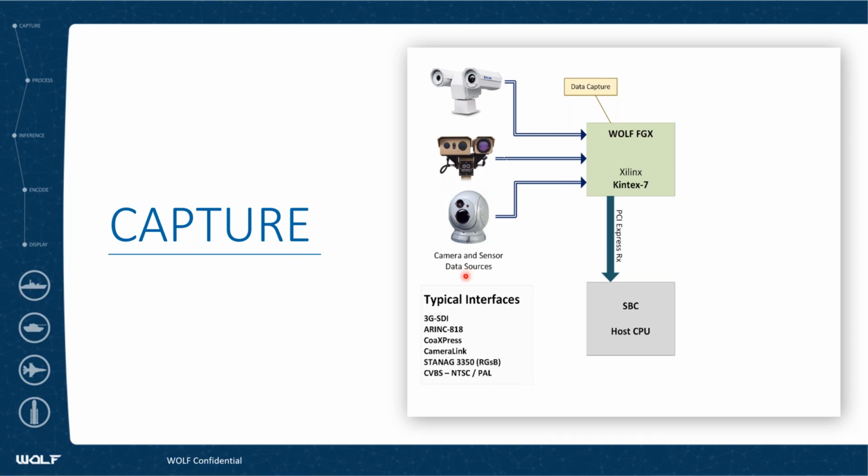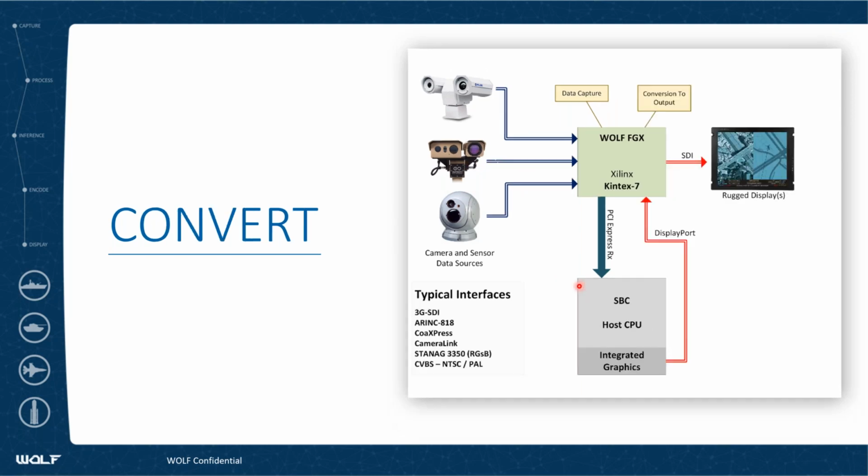So one function of the FPGA: I mentioned that we connect various sensors. Our IP resides within the FPGA. Oh, this cursor's not working so well. You know what? That's okay. Each of those sensors can be configured as any of the interfaces seen below. So this is a very flexible solution. We're capturing the data and pushing it over PCI Express for processing.